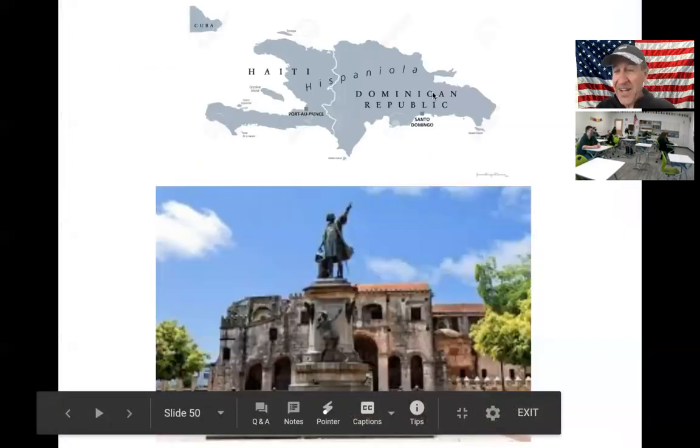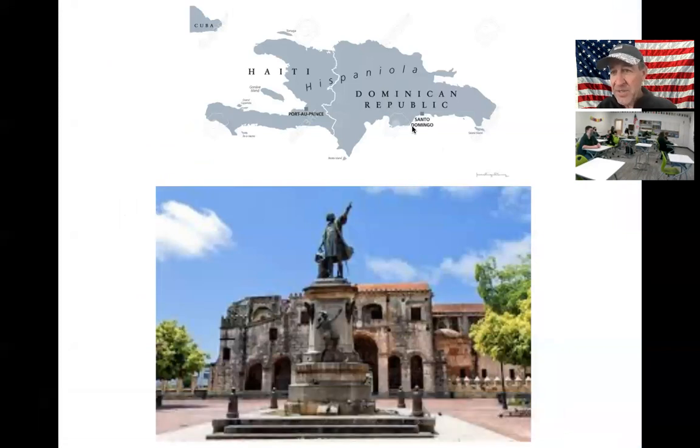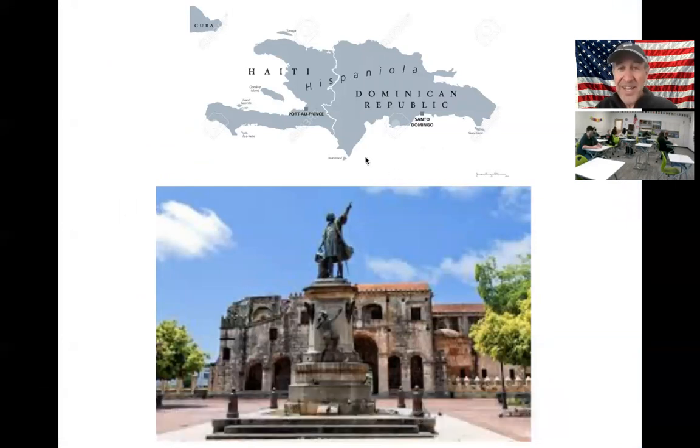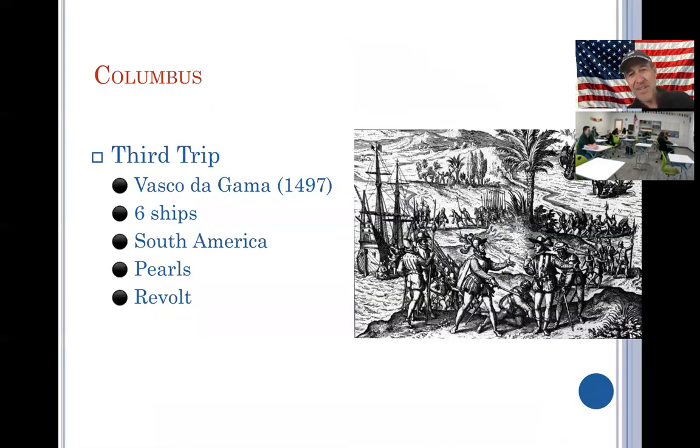And here is the island today. Here's Santo Domingo, where the major city was established. It's still a colonial city. It's beautiful. It's really cool. I've only seen pictures. But here's the island. And again, there's the split between the French side, and that's an interesting story, how the French got control of that, and the Spanish side here on this other side right here. Now there's a big, of course, statue of Columbus there in the middle of that.